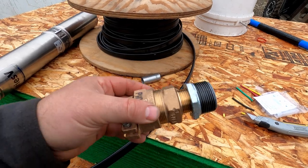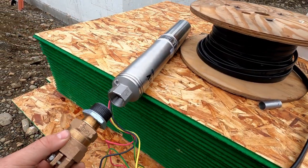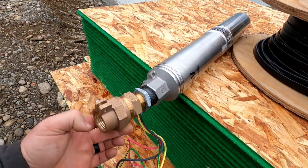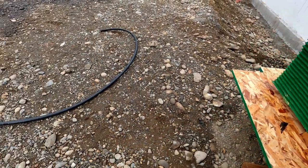So now our next step is to get this fitting. We need to get some Teflon tape around this and get this fitting stuck in the end of the well pump. And then in this end, that pipe.